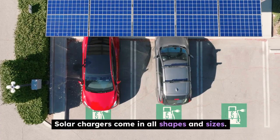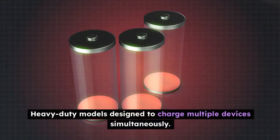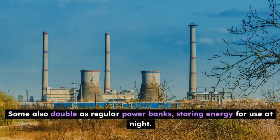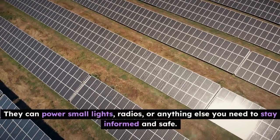Solar chargers come in all shapes and sizes. There are compact ones you can toss into a bag, and larger, heavy-duty models designed to charge multiple devices simultaneously. Some also double as regular power banks, storing energy for use at night. It's not just about your phone. They can power small lights, radios, or anything else you need to stay informed and safe.